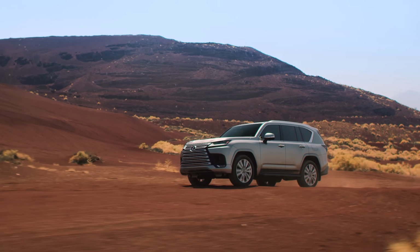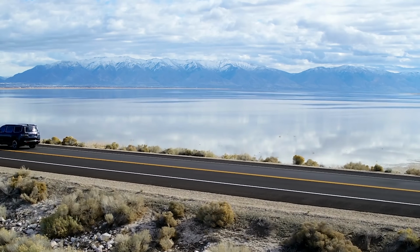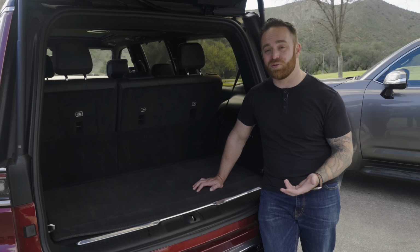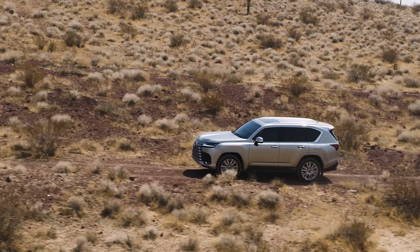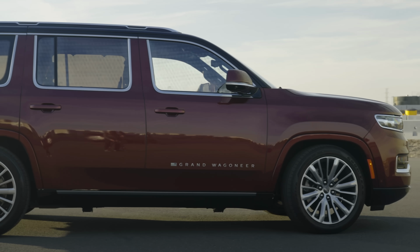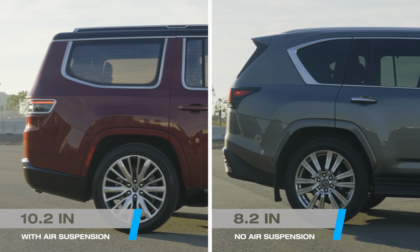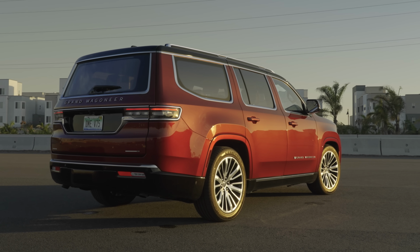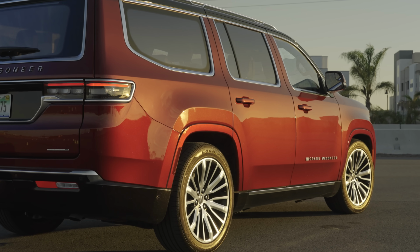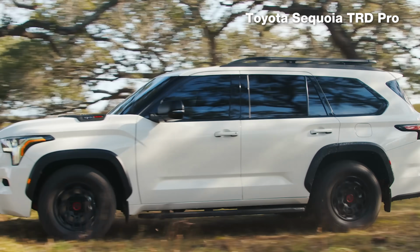But you're not going to be crawling up any rock faces. These are such long, wide vehicles, you're not really going to fit in tight spaces on trails, and while the LX 600 is based on a Land Cruiser, it's still really heavy, and honestly, it's not the most enjoyable kind of off-roading, at least not to my mind. And the Grand Wagoneer, yes, it's got more ground clearance than the LX 600, at least in its highest raised suspension mode, but this thing is 6,300 pounds. It's got some long overhangs. So if you want to go mudding, I'd recommend picking something else entirely, maybe like a Sequoia TRD Pro, for example.